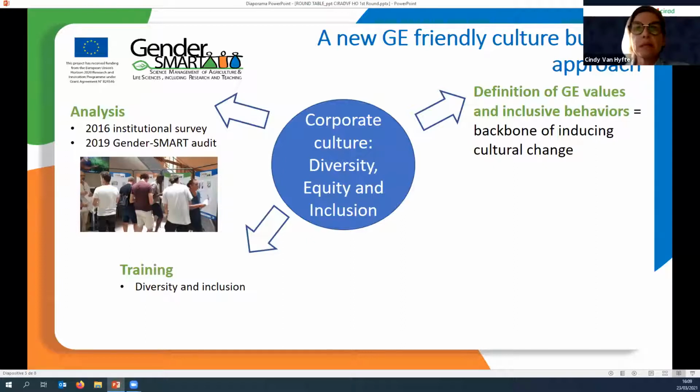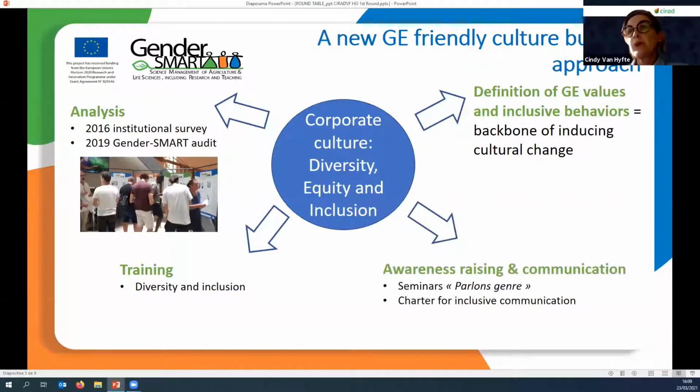We have been training our top management, but we have not trained that much our middle management, and that's really a shortcoming. And then we also have been running activities for awareness raising and communication. So we have, for instance, a cycle of seminars, Let's Discuss Gender, where we discuss different gender topics. And we will soon have a charter for inclusive communication.